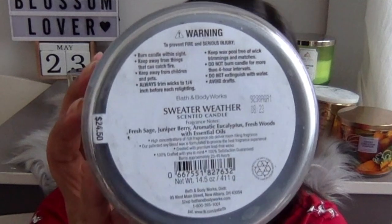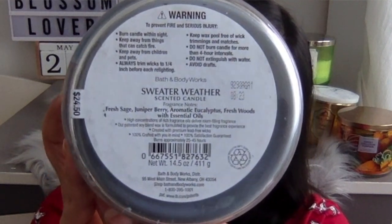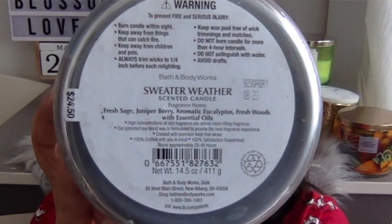Next up is Sweater Weather, a classic. So Bath & Body Works comes out with this one every year, and it's just great. So this one is fresh sage, juniper berry, aromatic eucalyptus, and fresh woods. Oh, this one is so good. This one's a really strong candle.